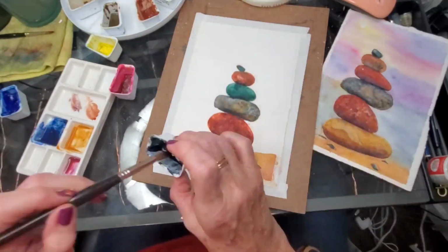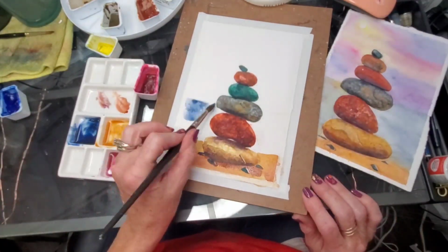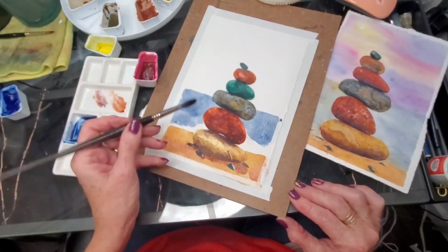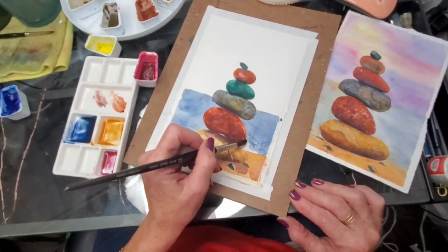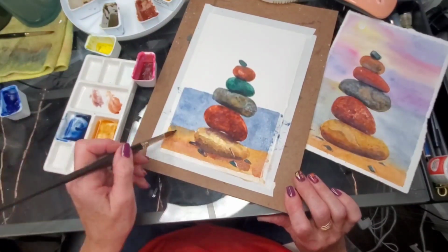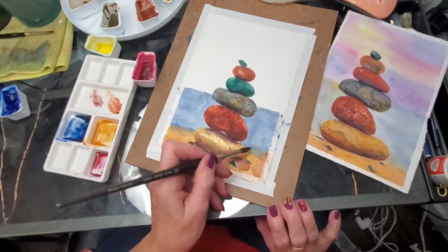Now here I'm mixing a little bit of Payne's Gray in with my Ultramarine Blue, and I'm putting this all in for the water, and then I'm going to bring it down a little bit onto the sand so that we don't have perfectly straight lines there.